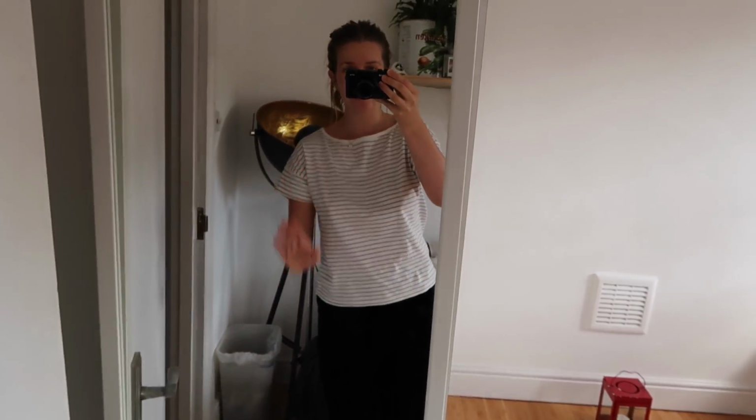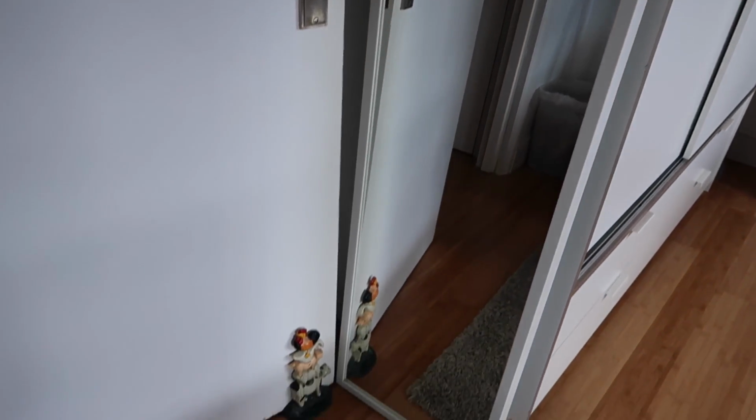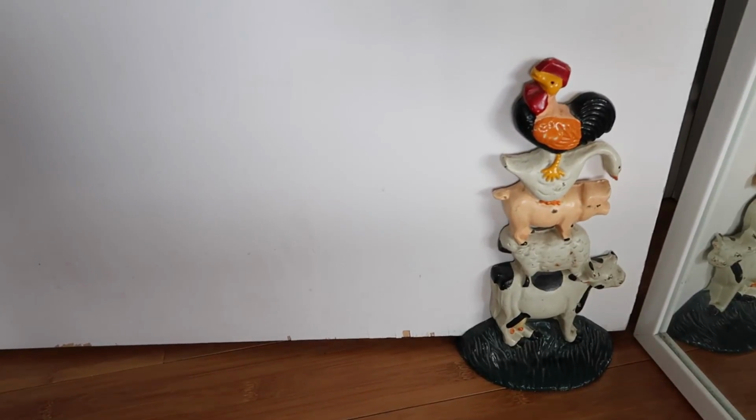Here, everything else is pretty much the same. This is still the same. Still got the mirror here, which is great for after I get dressed. I can have a look if I want to. And this little guy, which is from my childhood, with all the animals on it. That's about it. Here's another little overview.